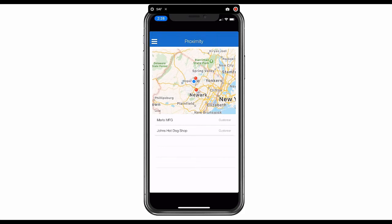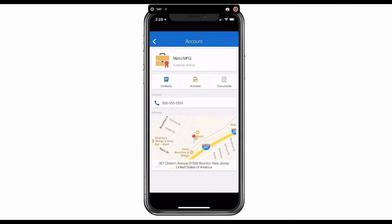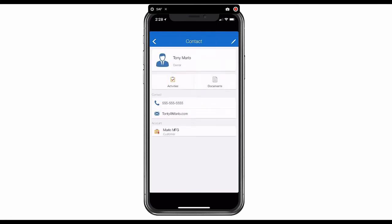That's me with the blue flashing circle that you see there. And there's also two customers around me. One's Marlowe Manufacturing. Another one is John's Hot Dog Shop. So I know I haven't seen Marlowe in a while. I might click on their account and drill into that particular account. It'll give me their address and some mapping information, so I can use one of the mapping tools to actually take me there. But I can reach into the contacts of that account and maybe meet up with Tony, get his contact information so I can see if he's available.